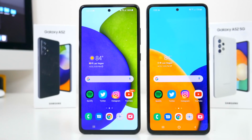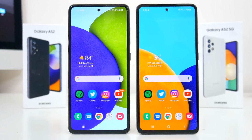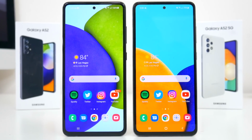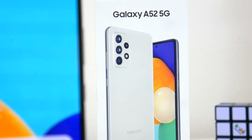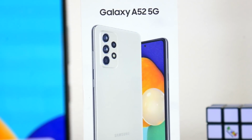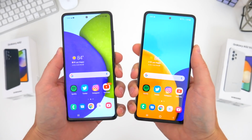So right now, there are two different versions of the Samsung Galaxy A52 on the market. And depending on a lot of different factors, like where you live, what network you're on, what you want out of your phone, you might be deciding between both of them. If you are, I think it's important to understand the differences between these two phones.